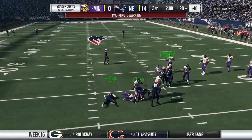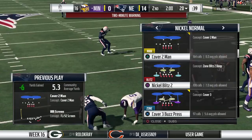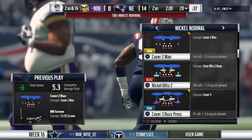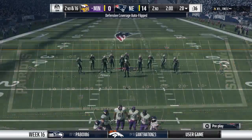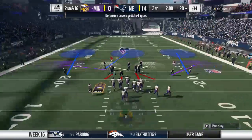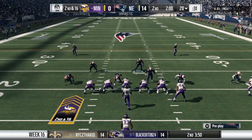And down he goes. The pressure getting to Bridgewater. Dietrich Wise Jr. in there to take him down and to take us to the 2-minute warning. 2 minutes to play here in the first half. Back to Foxborough after this.